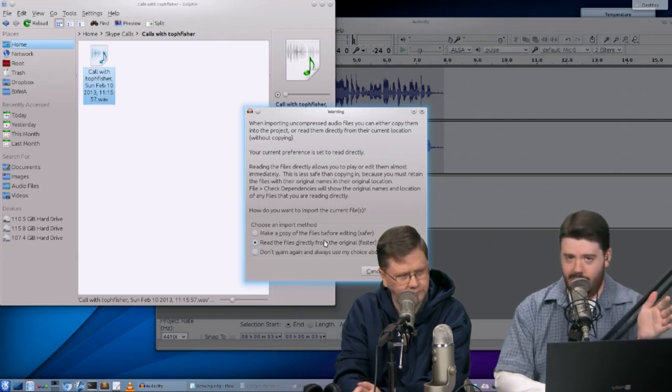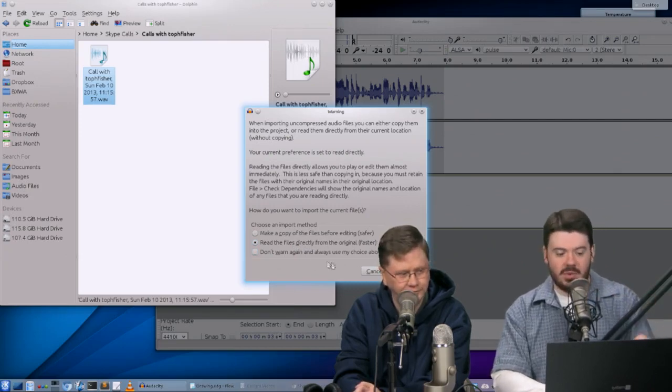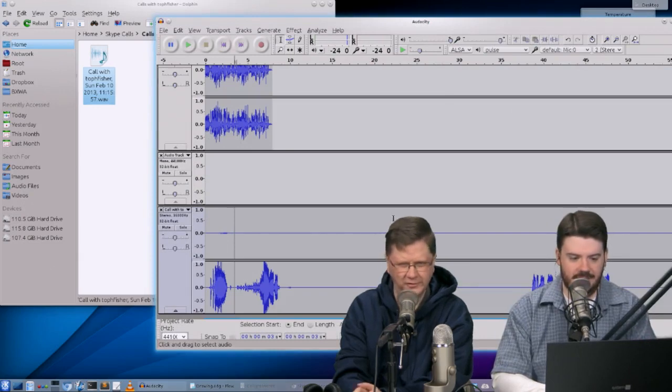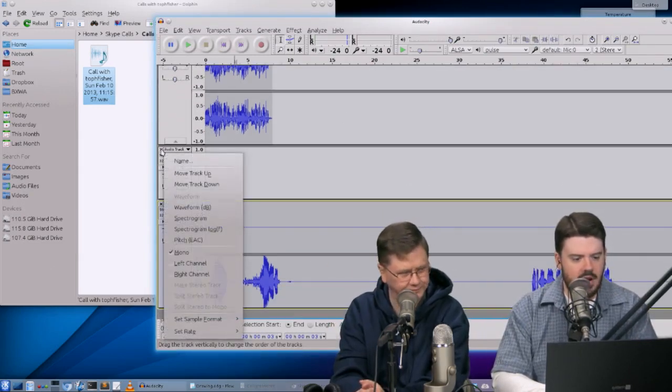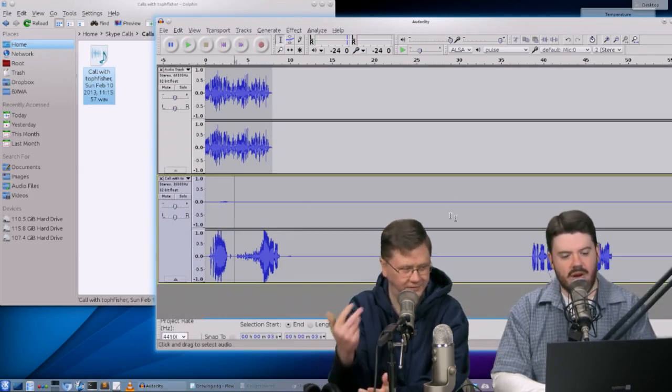However, if you're pretty confident in what you're doing because you're a baller, you can read directly from the file, and that's faster because you don't have to wait for it to copy. And it labels it safer and faster, and I like that because it helps people associate which benefit they're getting. Oh, see, and it automatically added a track. I didn't have to. Yeah, and that was what's awesome about it.